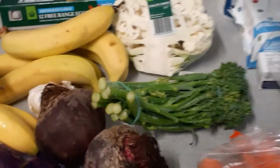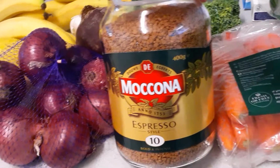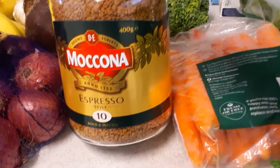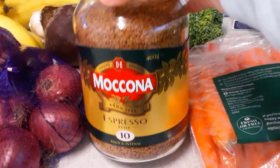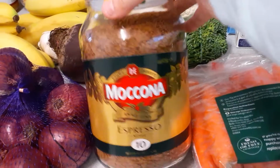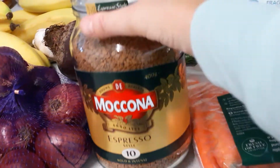Moccona coffee, just the big jar. I think that's the espresso one. It's 400 grams, and it was $16 this week. So I like the large jars that you get, and I keep them for biscuits or to put things in. I don't have to buy jars for storage then. I've got lots of them.